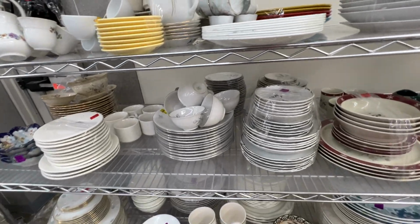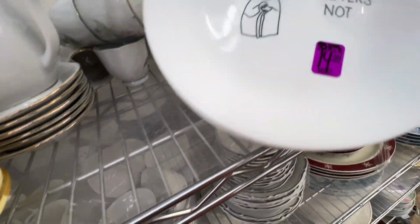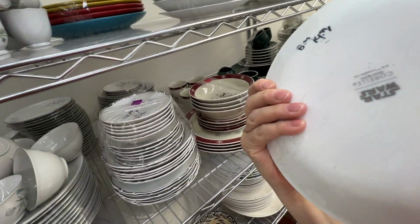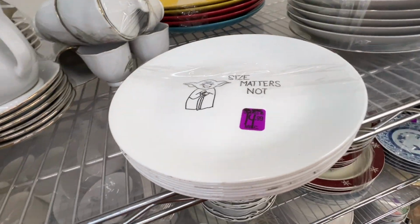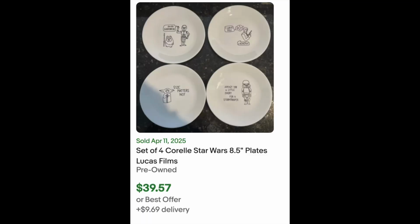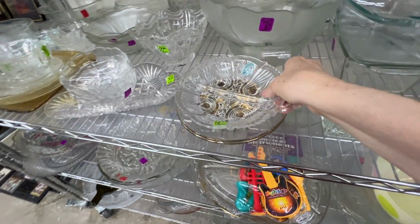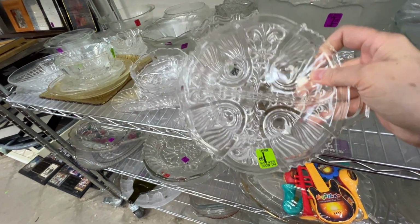And then I spotted these. Wait a minute. Yeah. These are a collab between Corel and Star Wars. And I was like, are you kidding me? These are adorable. $15, but there were 8 of them. I did look them up and I found sets of 4 that have sold for $40 and for about $35. So while I did leave those there for a little bit, I did come back and get them, and I did buy them.